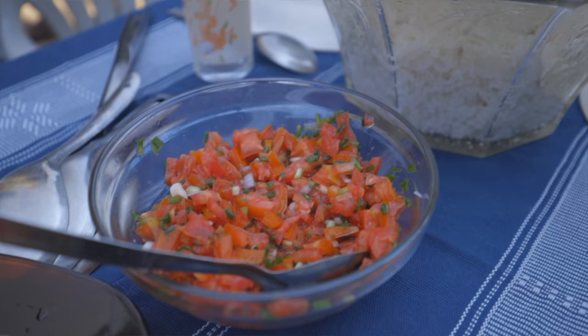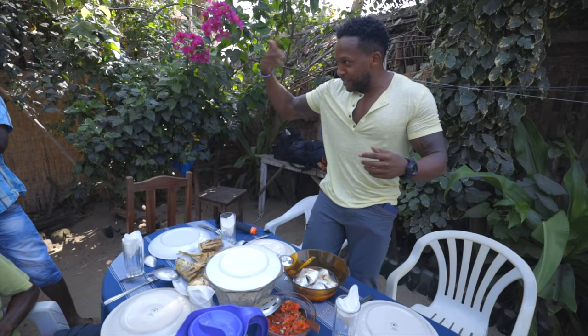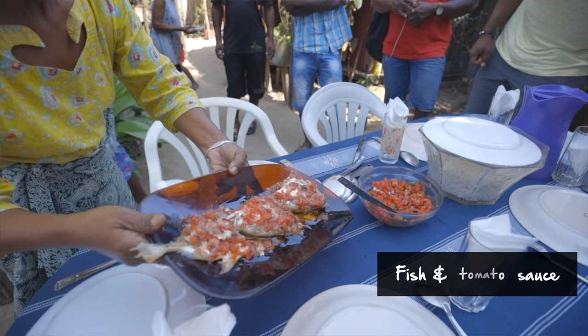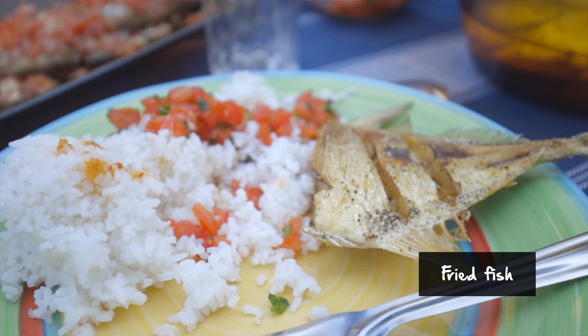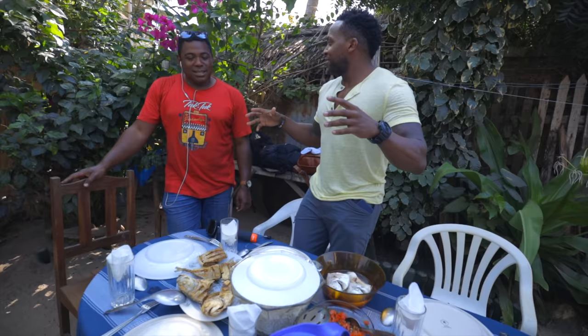So we're having fish. Fish is really typical here because we're on the coast, but also rice with three different types of fish. Come on, tell me. So we've got the fish with the tomato sauce, and we got some fried fish. It's very typical. And then we have some boiled fish here. Yeah. And this is a very typical lunch. So we're about to have this amazing food with these beautiful people. Thank you. Here in Morondava.